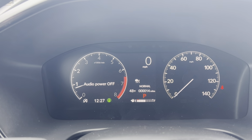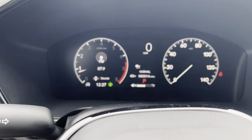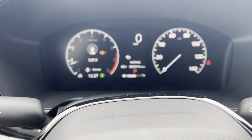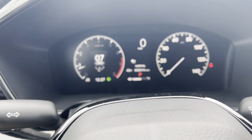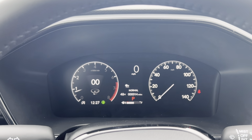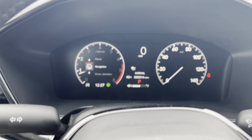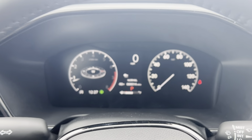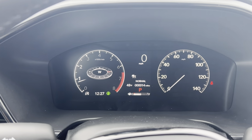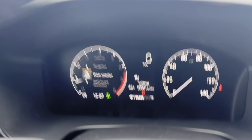Your audio, obviously it's off, so let me turn it on. You can go up and down, and like I mentioned, you can just skip and go to the next preset. Then your phone will show which one's connected. Navigation will just show you a compass. It's more used for CarPlay, if I'm being honest. It will show you how much longer, or will show you CarPlay being used. And then we're back to where we started.